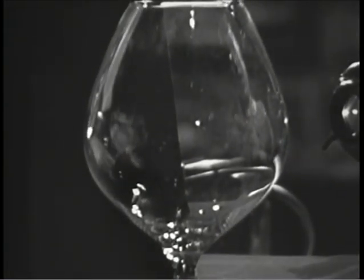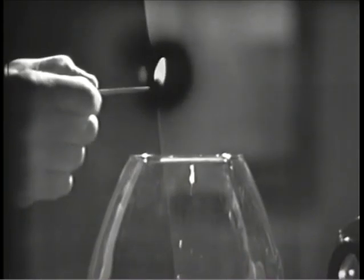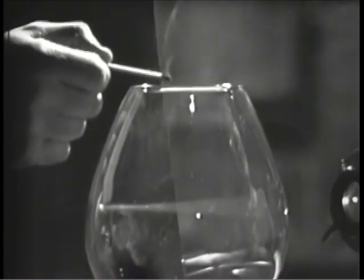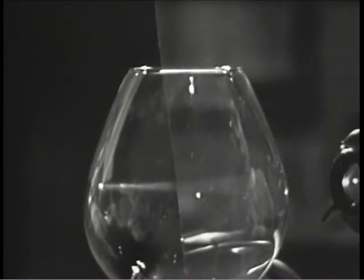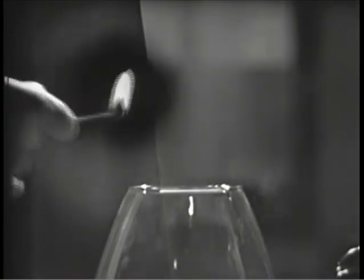Here's a match. If I light the match, I'll blow it out. Now watch. What is that smoke? Oh, little carbon particles. Yeah, solid, aren't they? Yes. Okay, can you see anything down there? I didn't blow too much of it in. I'll blow some more in there this time. This time I'll blow the match out directly into the brandy snifter, and you watch.